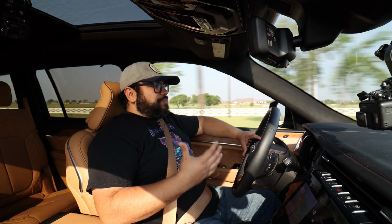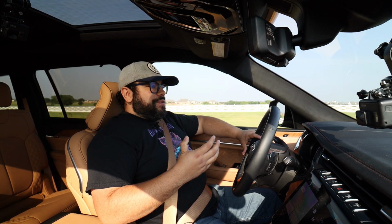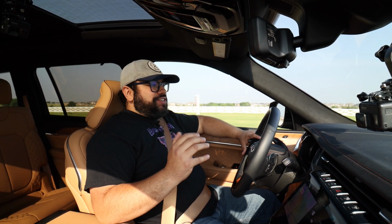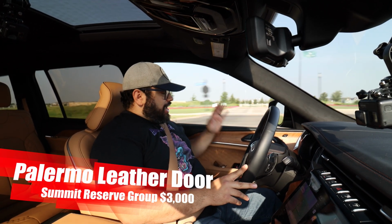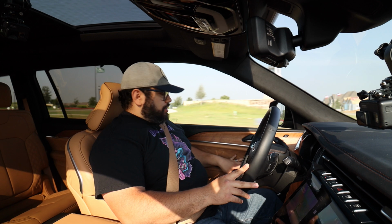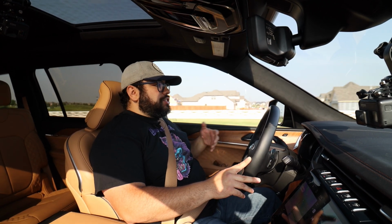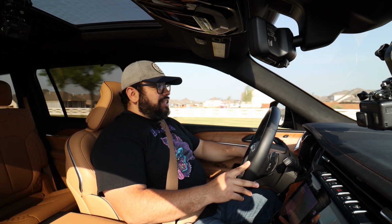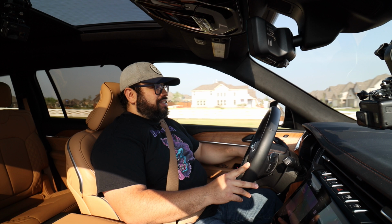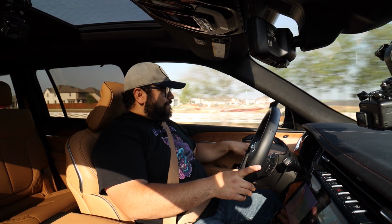We get inside of the Jeep Grand Cherokee and it's a love-hate relationship. I'll let you know what I mean. First, let me start off with the doors. The doors look beautiful. That tan leather, the diamond pattern on the door cards, it just looks really, really nice. The wood on this is spectacular. It really looks high-end. Again, we're at the Summit, but it definitely is nice.